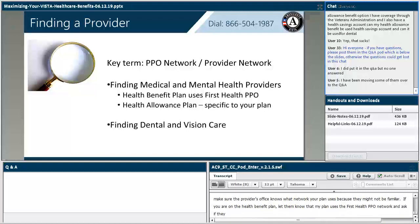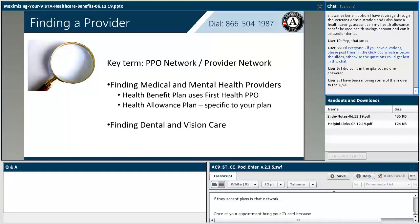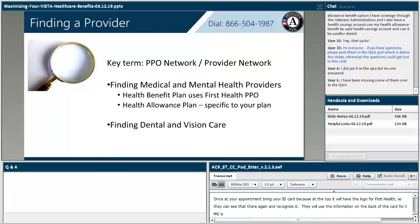Once you're at your appointment, make sure to bring your ID card, because you'll see on your health benefit plan ID card at the top, it's going to have the logo for First Health, so they can see that and recognize it again. They're also going to use the information on the back of the card to have IMG's billing address, so that's how they know where to send their bills. And also our phone number, if they have any questions or are unsure of anything, that gives them a way to contact us. So make sure to have your ID card, and keep it in your wallet at all times.